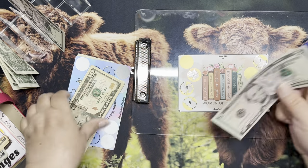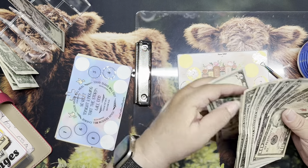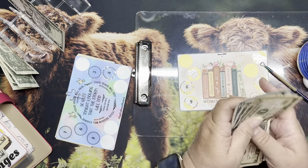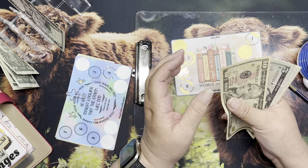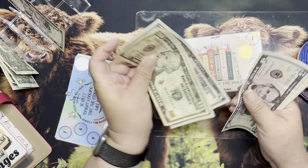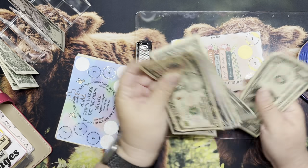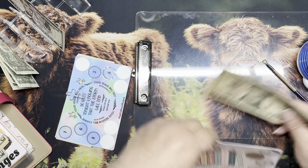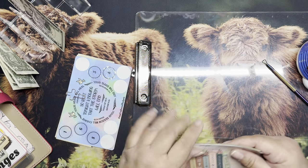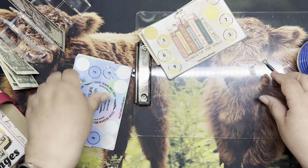Okay. So all together. Oh, I got a lot of ones in here too. I need a cash condense. This is a $40 challenge. So we got 10, 15, 20, 25, 26, 27, 28, 29, 30, 31. Alright, we might come back and revisit this one.